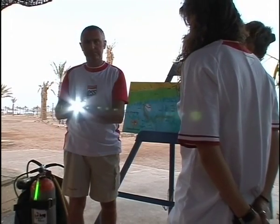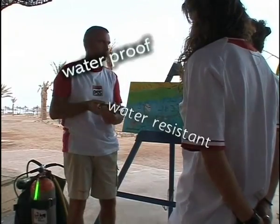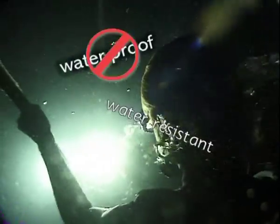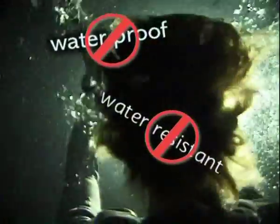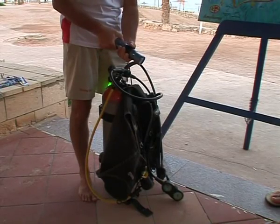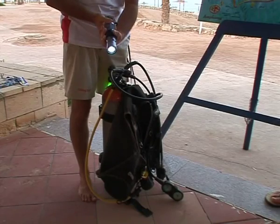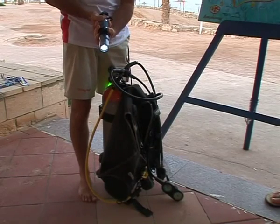In the first place, a dive light must be suitable to take underwater. Watertight flashlights, both waterproof and water-resistant, are not suitable for night diving. To make a night dive safely, you need a main dive light of average strength and autonomy sufficient for a normal dive, between 30 minutes and an hour.